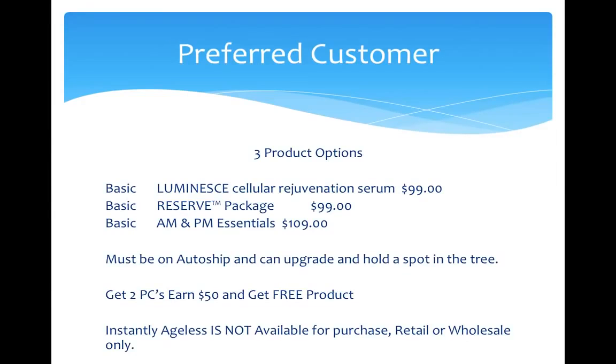And at any given point in time, if they decide that they want to upgrade, they actually hold a spot in the tree. So as a preferred customer, they show up in like a report. They show up on your preferred customer. We actually have a preferred customer report, I believe, in the back office. And if not, check your order report under your reports file tab in your back office, your JeunesseGlobal.com back office, and you should find your preferred customer information there. But either way, if they decide to upgrade at any given time to become a distributor, they actually get their spot held in the tree, which is kind of neat.